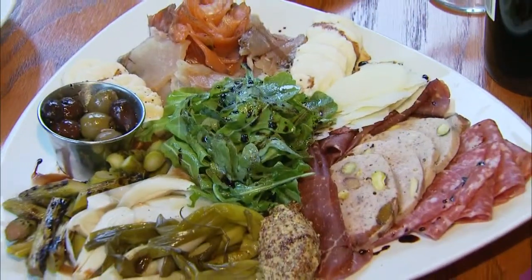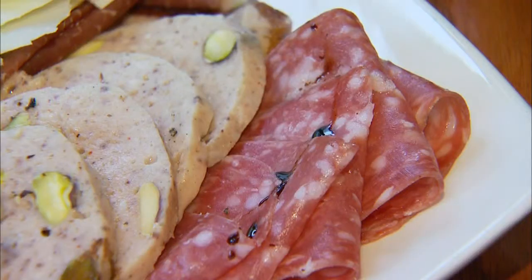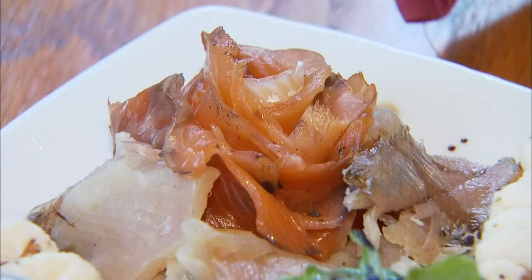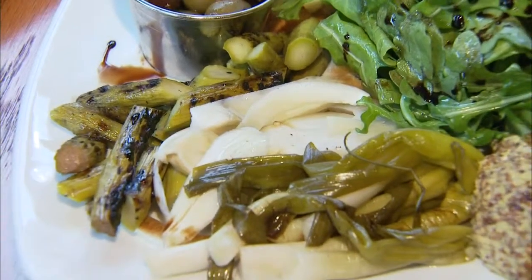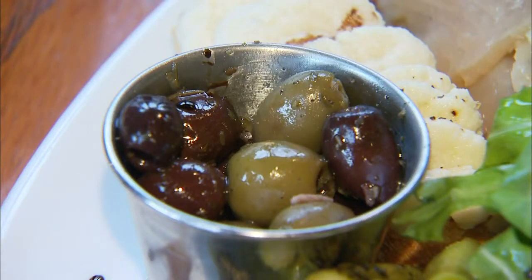This is one of our signature dishes. It's called the La Angelina. This is an artisan salami. Mortadella. This one has pistachios. That is a mousse made with bay scallops. This is a smoked salmon. And then we have the different roasted vegetables here. This is the bruschetta, Tony Soprano's favorite. Grilled fennel, grilled asparagus, and grilled green onions here. And of course olives to go with that.